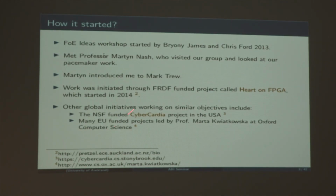So how it got started, I never thought I'd work on biology until there was this ideas workshop. I was working on pacemakers, but that's it. I mean, just pacemakers. And if I came and presented some pacemaker design to you guys at ABI, you would just laugh at me. So anyway, coincidentally, there was this ideas day. I think it was 2013. And Bryony James and Chris Ford were organizing this, and I went along, and Martin Nash was there, and we got talking. Then I invited Martin to a presentation by Tony, and there he introduced me to Mark True, and the rest is essentially my talk. So the work was initiated through a FRDF funded project called Heart-on-FPGA. We started in January 2014.